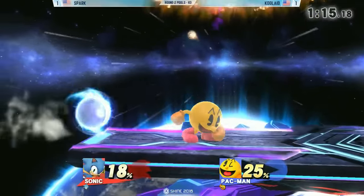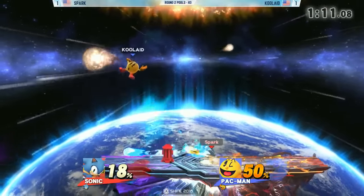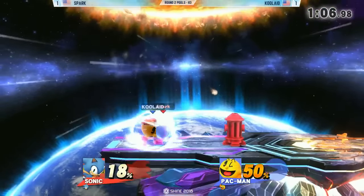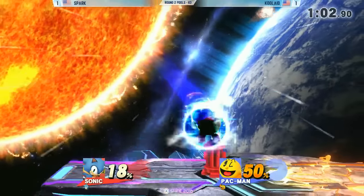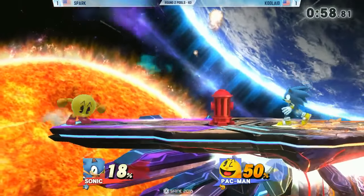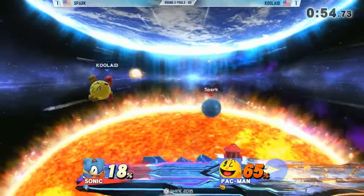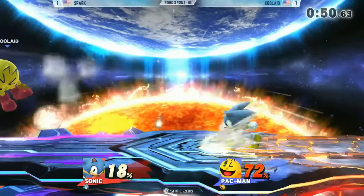All right, nice air dodges coming out from Pac-Man. He's taking the lead, which is really good. Yeah, very important for Spark. But Koolaid can't really do anything but play his own game. If the time is a factor, that's going to Spark's advantage. We're under a minute now. And now he's just hard reading with back airs. Yep. I think Koolaid's getting a little impatient.